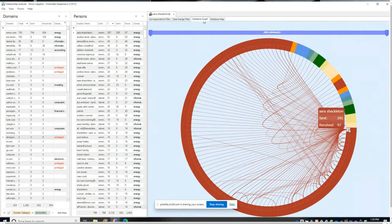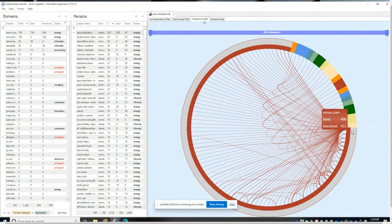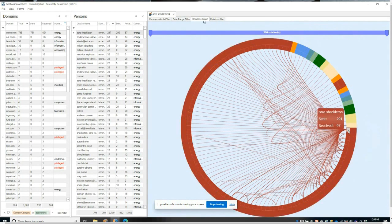This inner ring is the persons, and the outer ring is the domain they came from. So I can visually see here that Sarah Shackleton has communicated with Clint 10 times, whereas she's communicated with Jim 9. The thickness of the line represents the volume of communications, right? So I can visually see who she's talking to more.